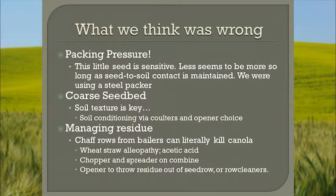Another thing we learned is managing residue is key. Before we got into this, we had a really great crop, and we were faced with something we weren't used to in our area, which was a lot of biomass and residue. We weren't yet getting into direct seeding, so we said, hey, let's bale it. So we had it baled. Well, in turn, there are always chaff rows that you don't get everything picked up on. When we came back and looked at our results, it turned out we had absolutely zero canola for every chaff row. It was just not there.